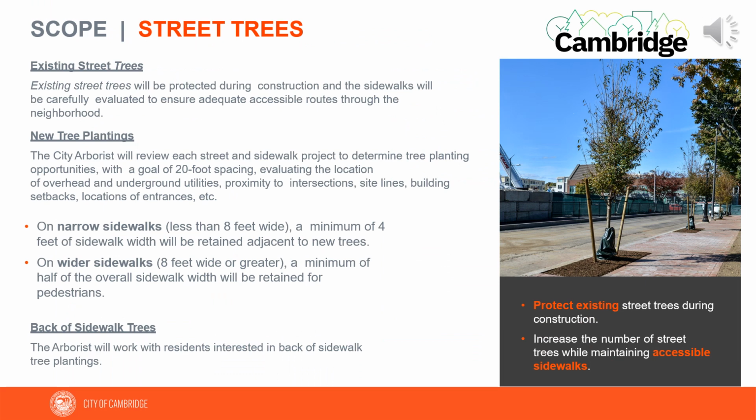The Cambridge Climate Plan and recently completed Urban Forest Master Plan document Cambridge's commitments to maintaining a healthy environment in the face of a changing climate. These plans include specific steps we can take to slow down climate change by lowering greenhouse gas emissions and helping us reduce impacts of climate change by, for example, providing increased tree canopy to reduce the impacts of increasing heat waves.